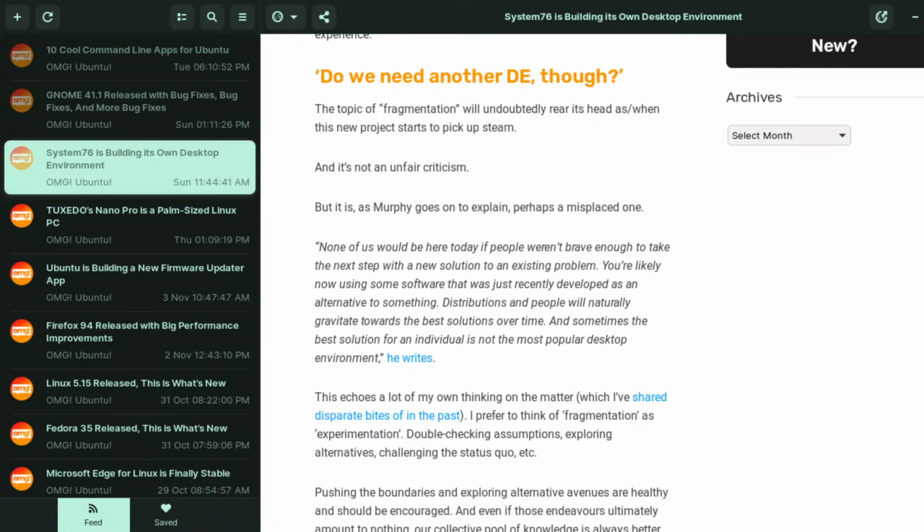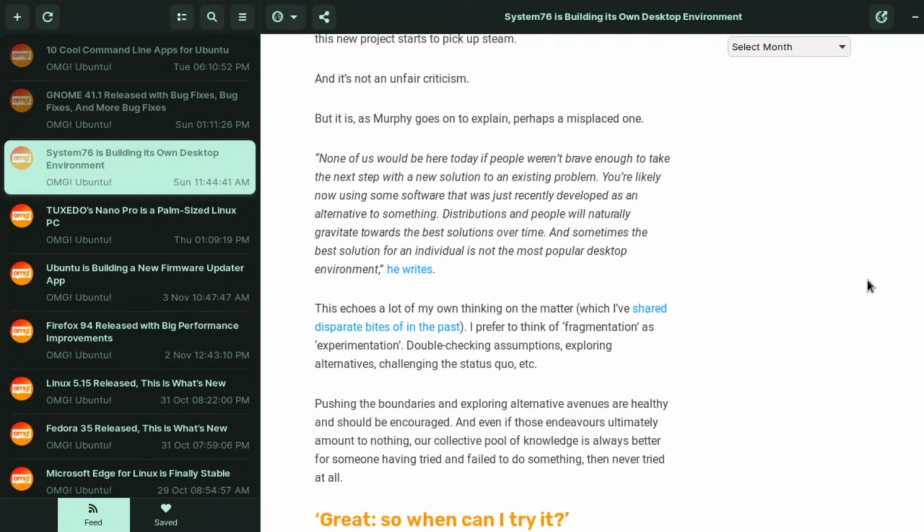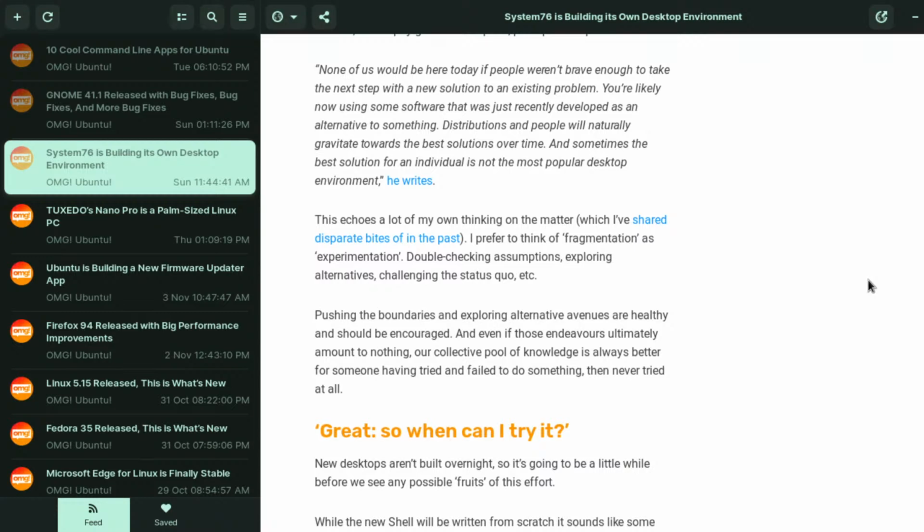True, but too much of anything, even love, is not necessarily a good thing. Too many desktops, too much Linux, I guess, is not necessarily a good thing. Maybe that's not the best way to explain it, but anyway, so let's scroll down here.